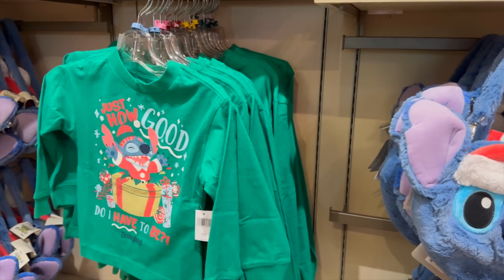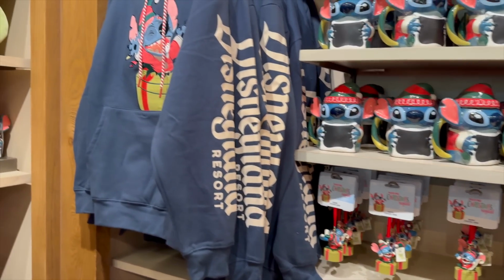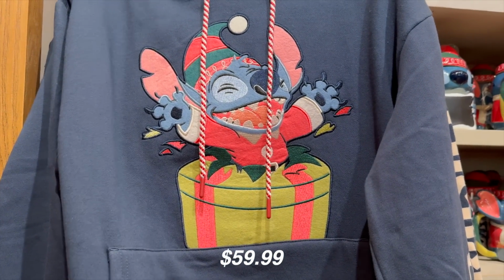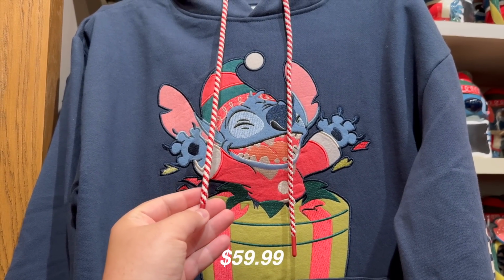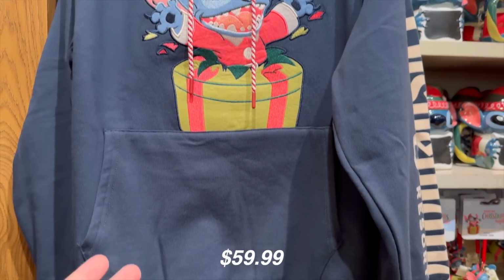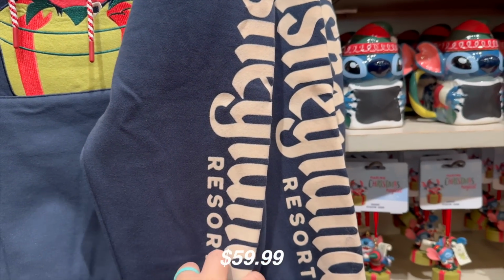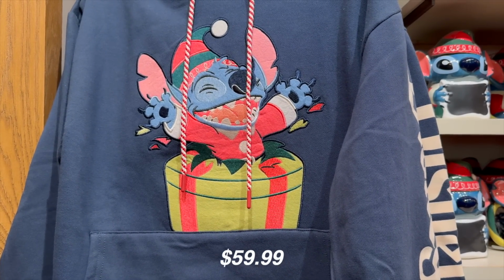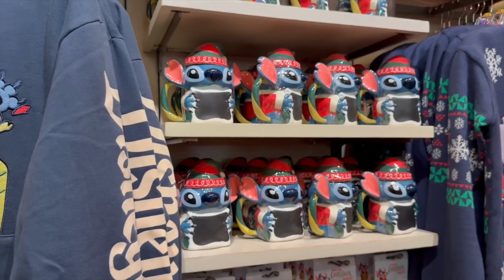We also have a little kid's long sleeve shirt, as well as another really cool Stitch item, which I really want, a Stitch sweatshirt. I love the candy cane. I didn't say candy corn, guys. Candy cane, little tassels on it. Looks fantastic. I love the colorway, especially with this felt material. Man, Disney outdid themselves. Whoever designed this stuff definitely needs to be promoted, as it all looks incredible.